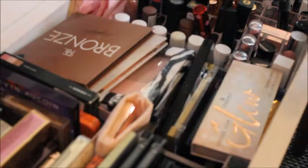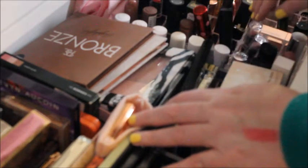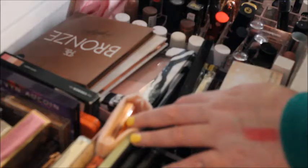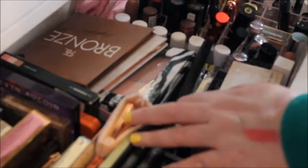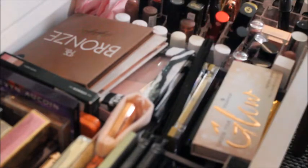Right, so the next one is Primark Boudoir Pink. Don't even know where it is. I think I'm going to pull this one out. The PS lipstick in Rosewood Mauve. That looks really, really nice. We'll pull that.